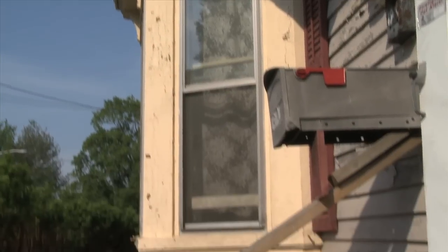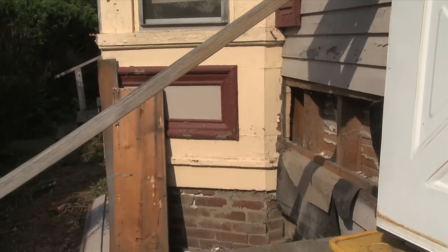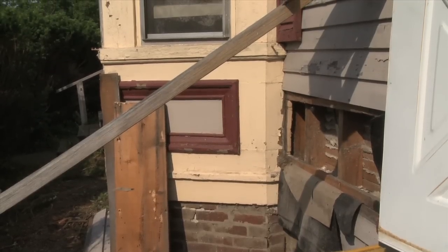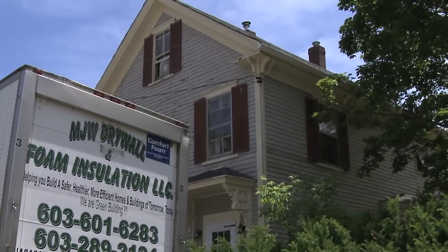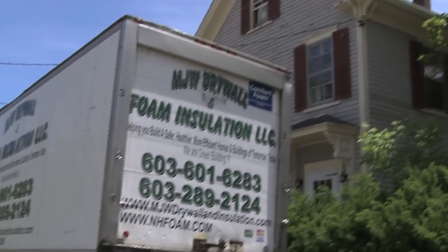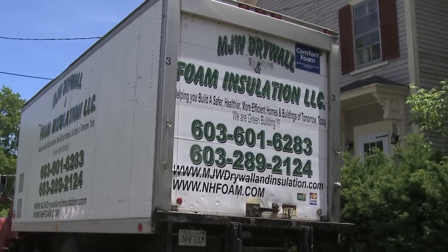And drafty isn't just uncomfortable, it's wasteful. A poorly insulated home can waste up to 60% of the energy used to heat it. That means we're throwing away a lot of money right out the window. So at our house, we went ahead and upgraded our home's insulation from the ground up.